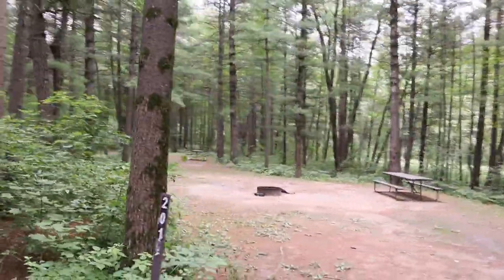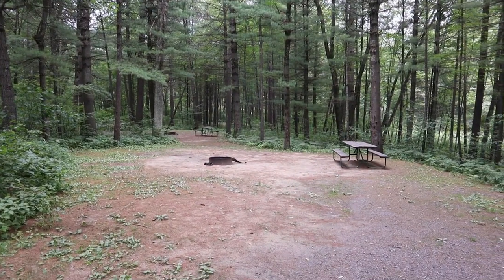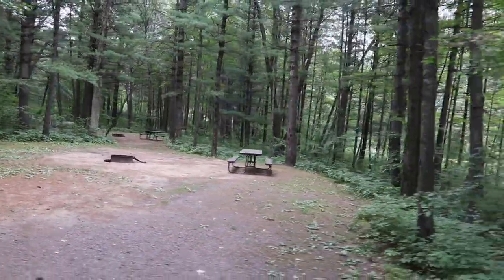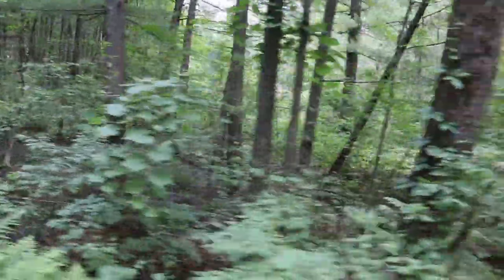Here's 201. It's actually one of the bigger ones, and I think it backs up to its neighbor over there. So if you're sharing, and we'll figure out which one that is later, you can share that with a larger family. We do have some stagnant water right here, so do bring the bug spray.